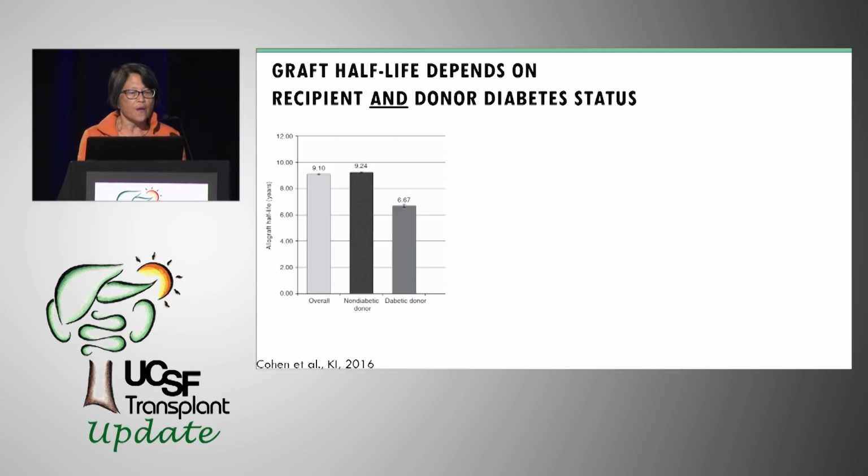What you can see is for the half-life of the diabetic kidneys overall in the first bar is 9.1 years. If you have a non-diabetic donor, the half-life is 9.24, but if the donor is diabetic, the overall half-life is 6.7. This, however, is modulated by whether the recipient has diabetes or not. And what you can see is that the double negative pair has a half-life of 10.6 years. The double positive pair has a half-life of 5.7 years. And if you're either the diabetic donor, the non-diabetic recipient, or the other way around, you're basically the same.